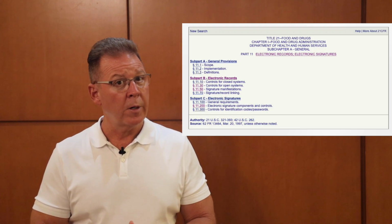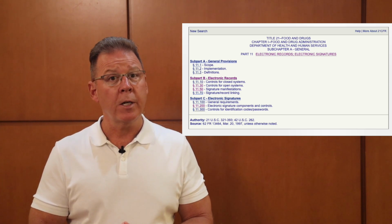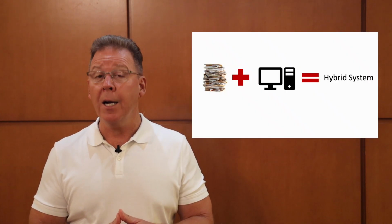Unfortunately, these approaches are not compliant with 21 CFR Part 11 due to lack of audit trails and the ability to secure the electronic records they create. So, many attempt to justify their use by saying the signed hard copy paper is the official record. This is sometimes referred to as the typewriter rule. Unfortunately, the FDA doesn't see it that way. In their eyes, you've created what is referred to as a hybrid system.